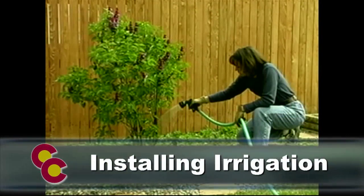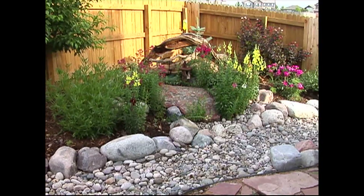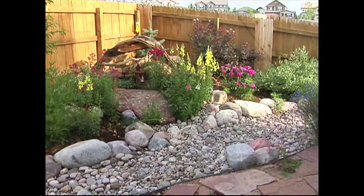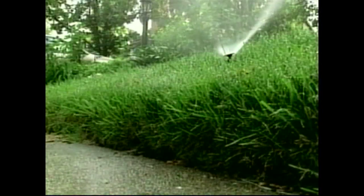You can water a xeriscape garden easily by hand or with an automatic sprinkler system. Xeric plants need water for a good start, but not as much water as annuals. When people hear xeric and they buy xeric plants, they want to go and plant them and not water them. They need water for at least the first 6 months to get established, whether it's a xeric or not.